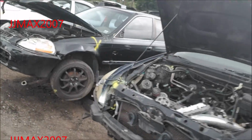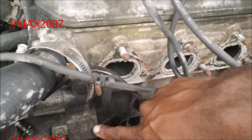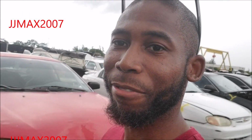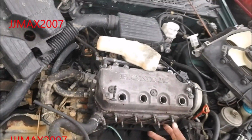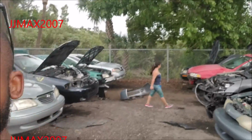Here's another Civic. Nice rims. It's a D16Y7 because of the intake. So, man, do any of you guys out there have... here's another Civic, D16Y7. This engine is here, the head gasket blown, and you can tell because the radiator just exploded. Damn, dog! Alright, so that's this side.